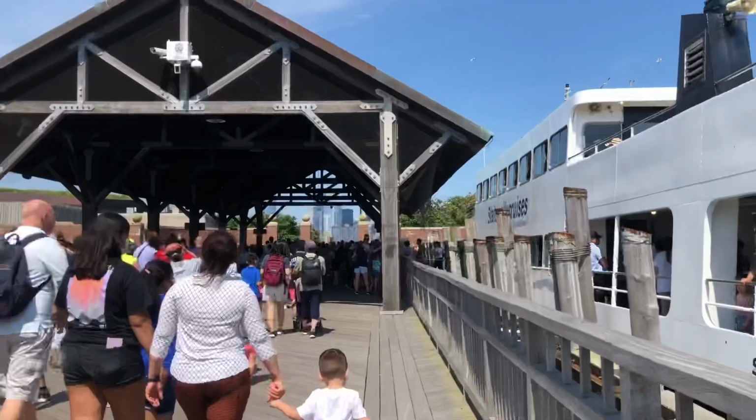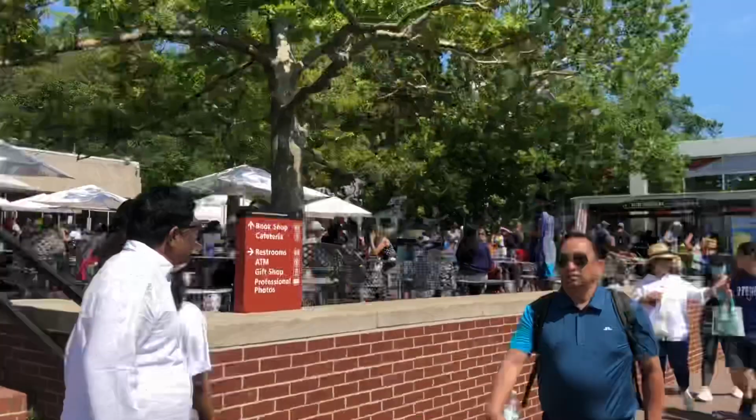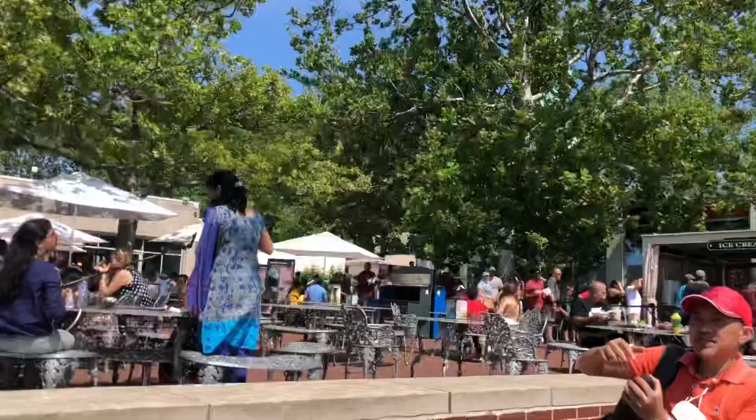Once you get on the island, if you're walking to the statue, you're gonna pass these little shops and little restaurants. So if you need a snack or some water or food or whatever, they got you covered. It's probably gonna be pricey, but they got you covered.